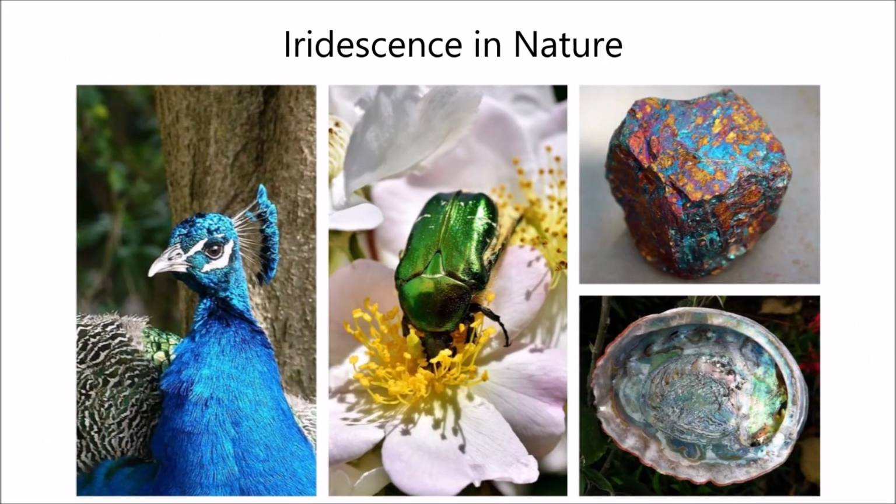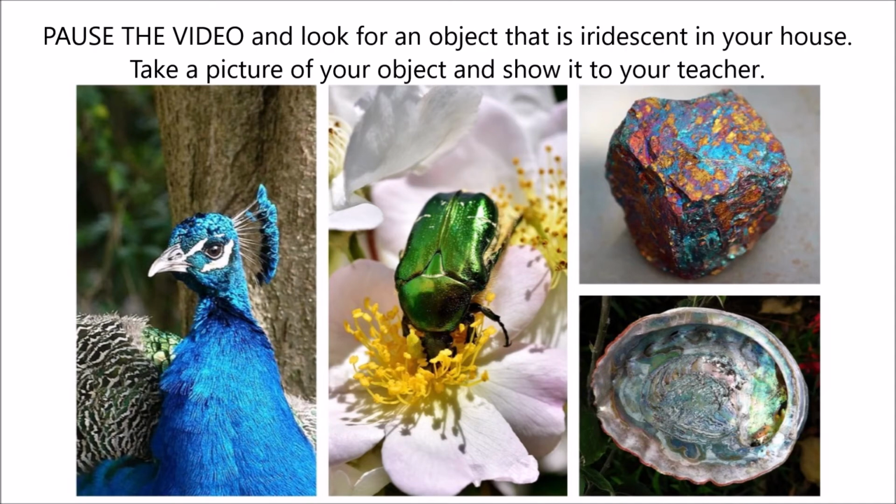Here are some other examples of iridescence in nature. Okay, now it's your turn. Pause the video and look for an object that is iridescent in your house. Take a picture of your object and show it to your teacher.